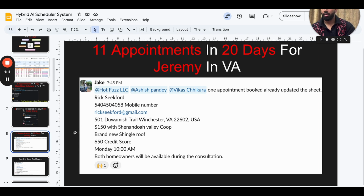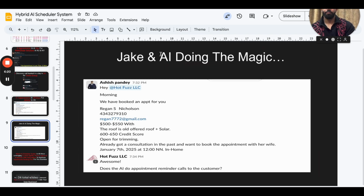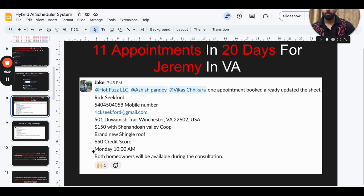too so far. And Jake, I'll be talking about who Jake is, and the AI is doing the magic. So as you can see, this is how the appointment looks. Both homeowners will be available during the consultation, and here's the name, number, email, the address, brand new shingle roof, 150. They're paying with the monthly utility and whatnot.